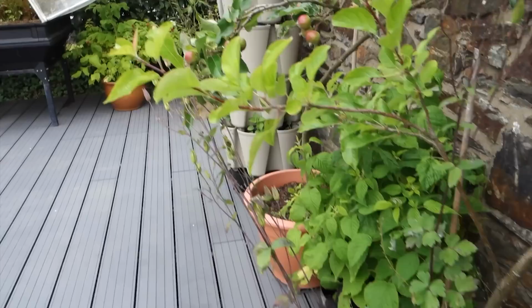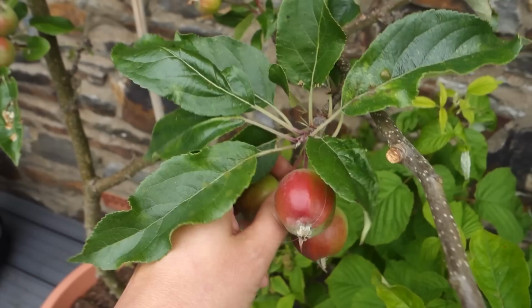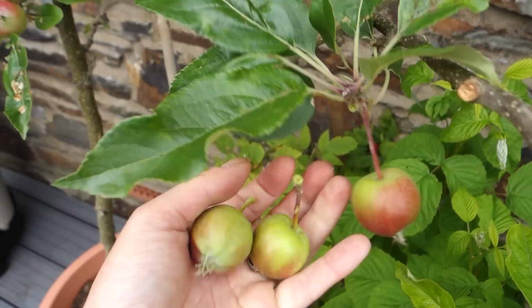Everything's looking really good, although the apple trees have far too many apples. I'm going to have to nip some of them out. So when you see a cluster like this, it's better to take one or two off so that the tree can focus on just growing one really good apple rather than three tiny ones.